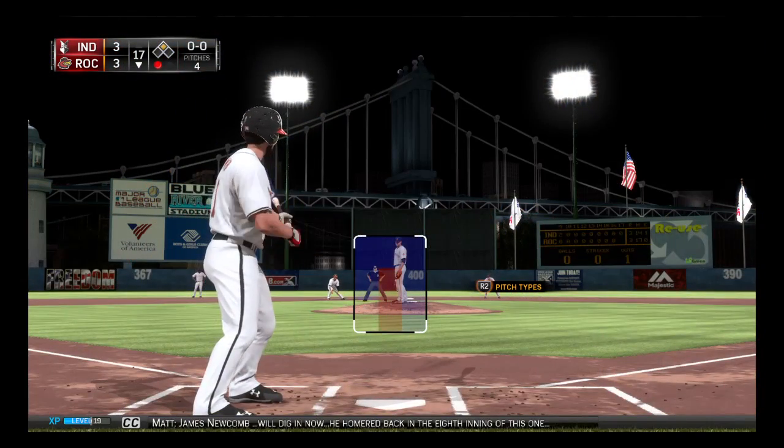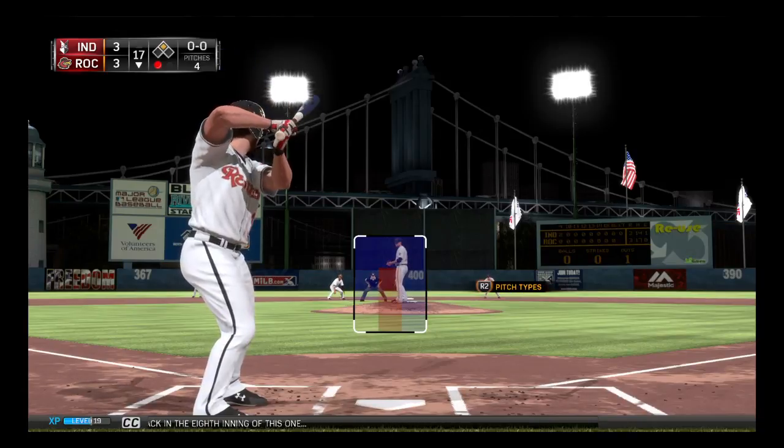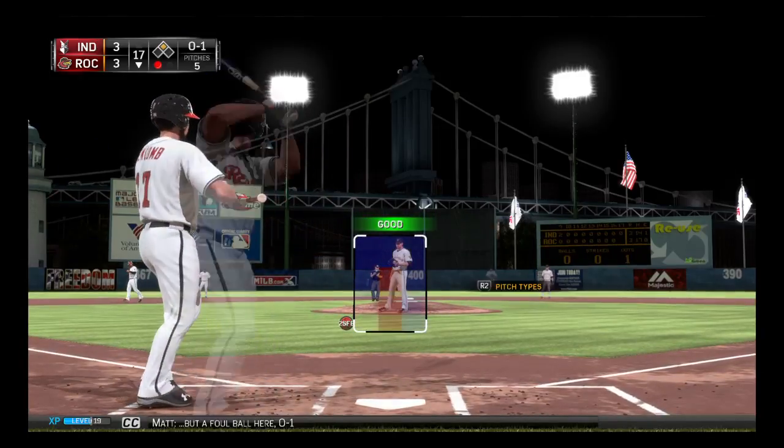James Newcomb will dig in now. He homered back in the 8th inning of this one. First pitch. A swing and a ground ball, but a foul ball here, 0-1.